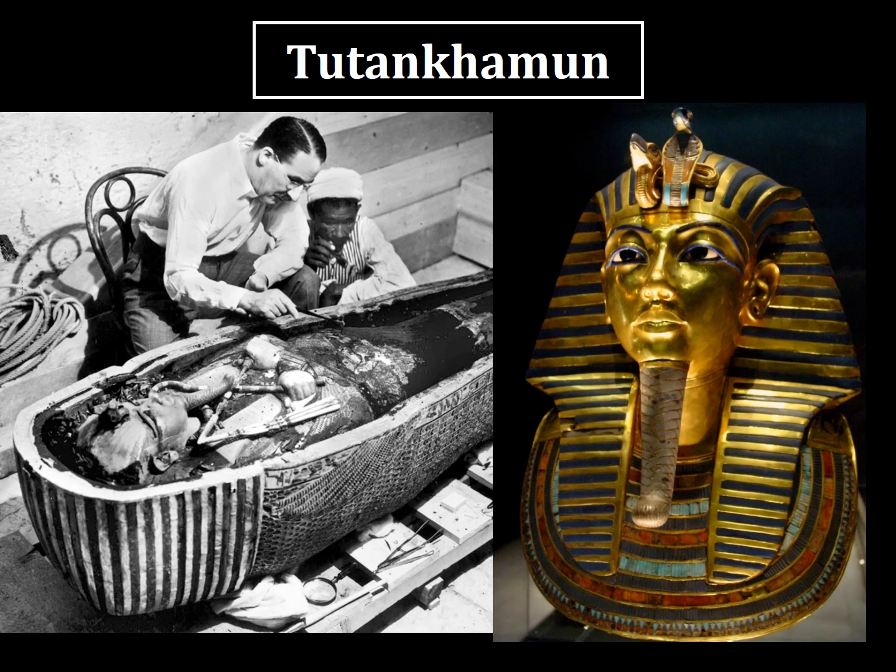Also, in this time period, you no longer see burials with gigantic mastabas or pyramids. And the reason for this is finally somebody wised up and realized that basically when you build a giant pyramid and you bury yourself with all of your gold and riches inside it, you're essentially putting up a giant billboard that says, hey, looters, come dig me up and steal everything out of my tomb.